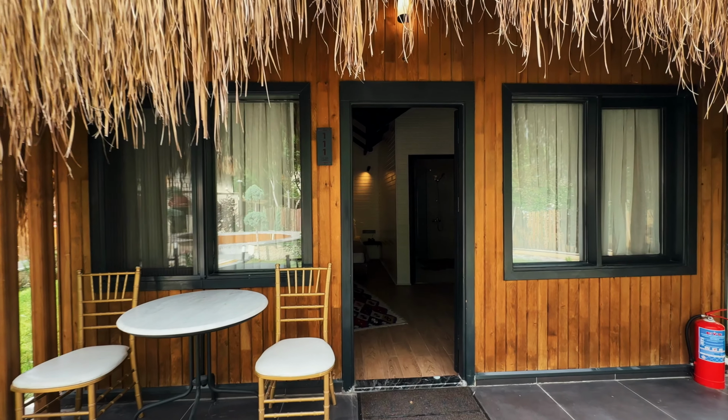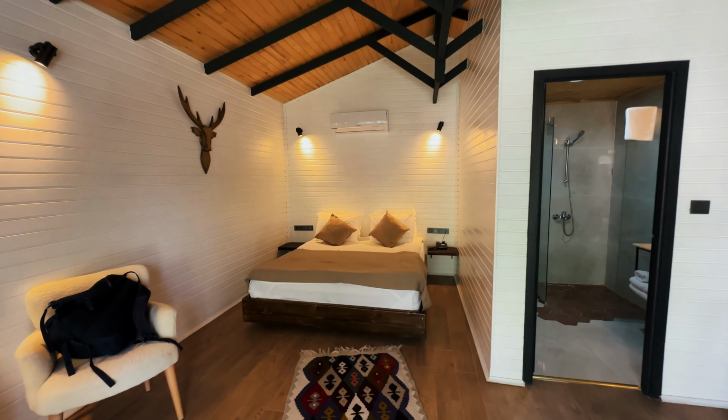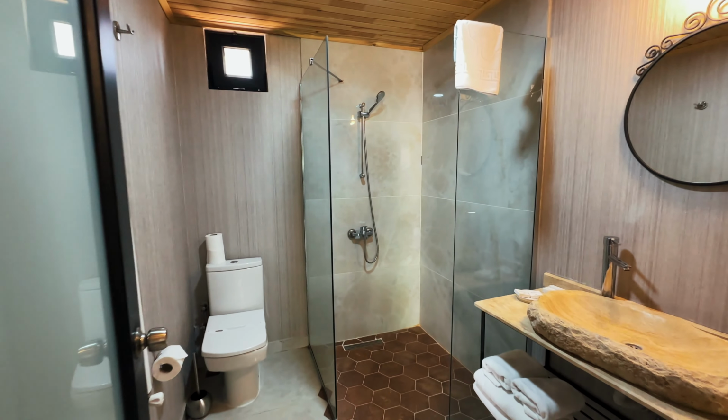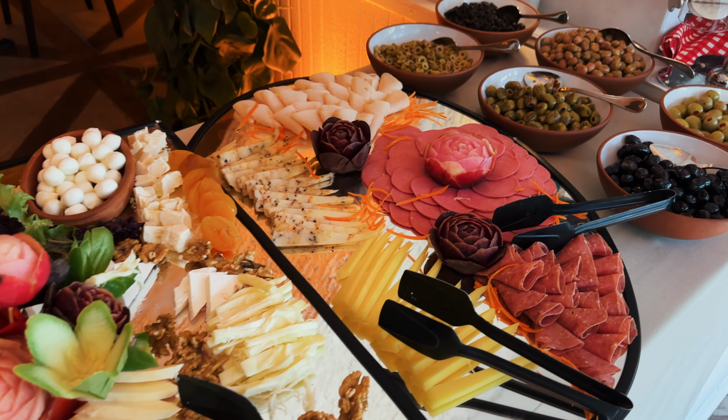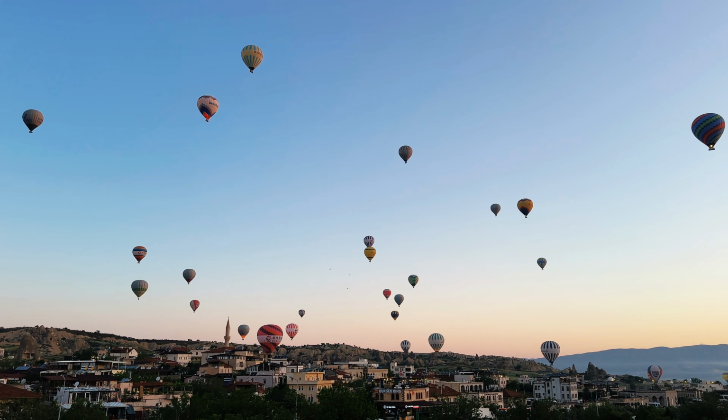We stayed 5 nights in a beautiful bungalow at Ala Mode Cappadocia. This accommodation offers various rooms and bungalows, its own restaurant, and a lovely pool. In the morning, you can watch the hot air balloons from your bungalow or from their terrace.